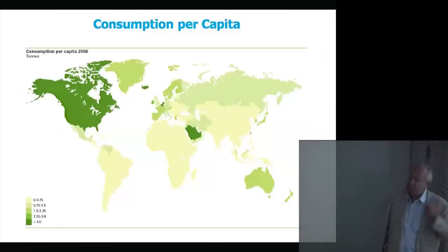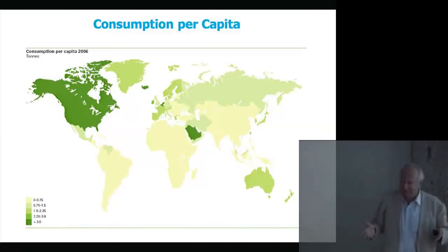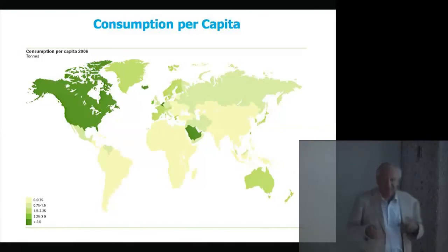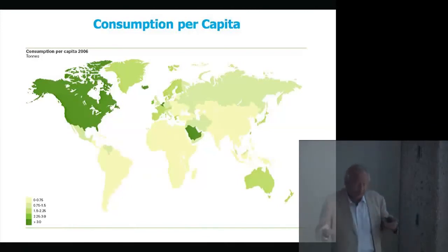Now, if we look at consumption per capita, which is a completely different story, you get a very surprising picture. All of us know that Americans are the big gas guzzlers, right? Of course, yes. We like to think in terms of simple pictures. And then we look at it and indeed, yes, the darkest green is where the highest consumption takes place, and that's the annual consumption in tons per year. So roughly, this comes down to about 10 liters of oil per person per day. That's what it comes down to, roughly. Per person, all right?